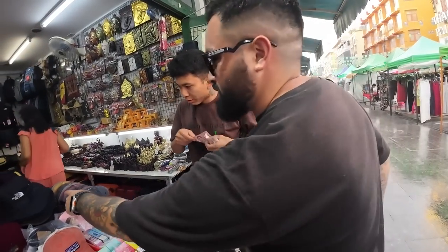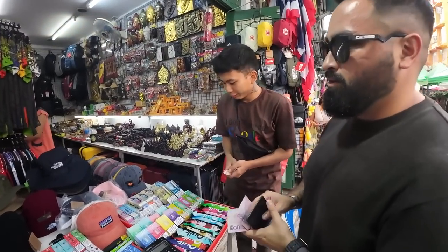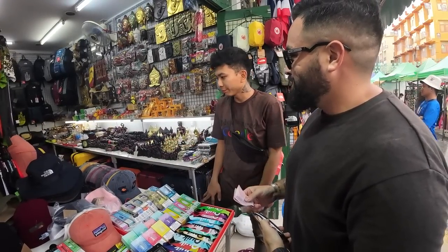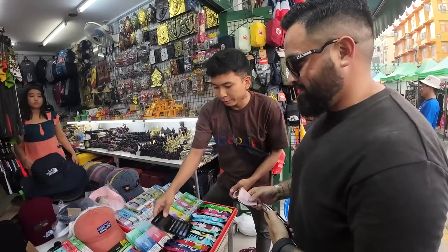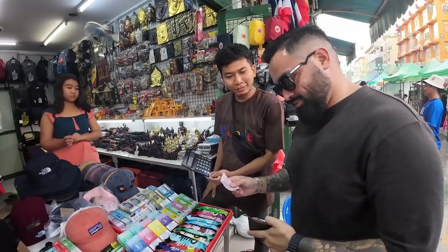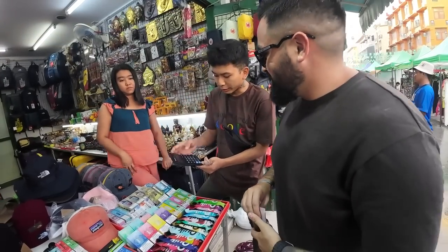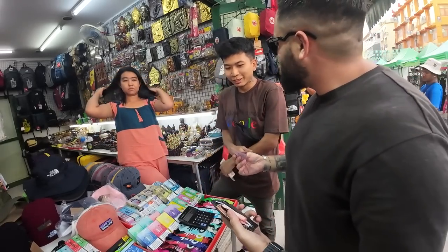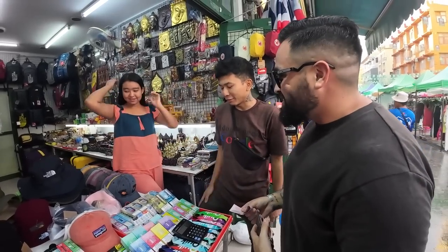And how much are these hats? 400 baht. 400 baht? Yeah. Oh, man. You give me a special price, 2 for 500. Okay. Oh, man. Okay, thank you. You have 500, okay. 100 more, 600, okay. I need money for the taxi, bro. Come on, I need money to get home. This one is my last battle.